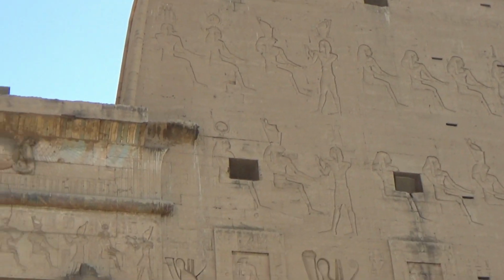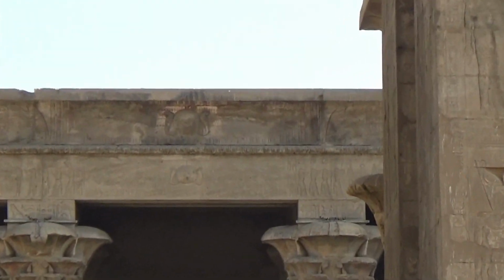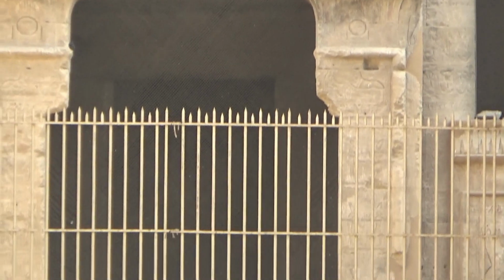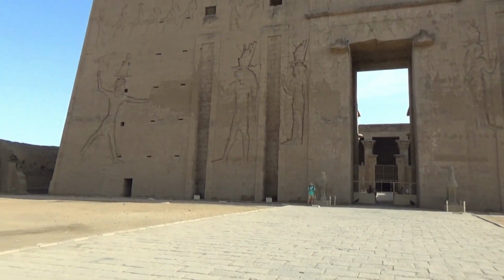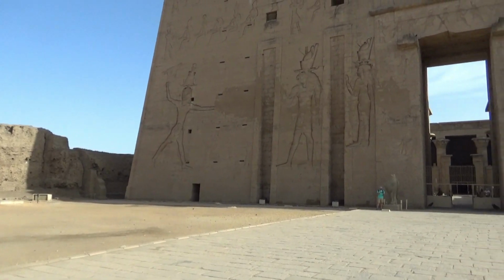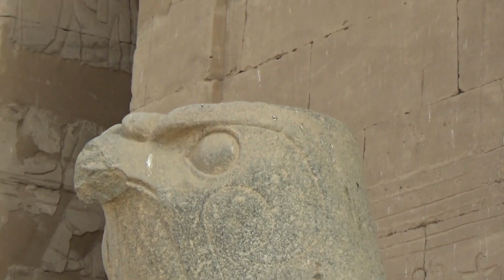Then there are two falcon statues there, great granite statues guarding the entrance of the temple. The one on the left-hand side has a statue of a man there. This is Ptolemy XI, the man who built the pylon and the two statues. We go in there.